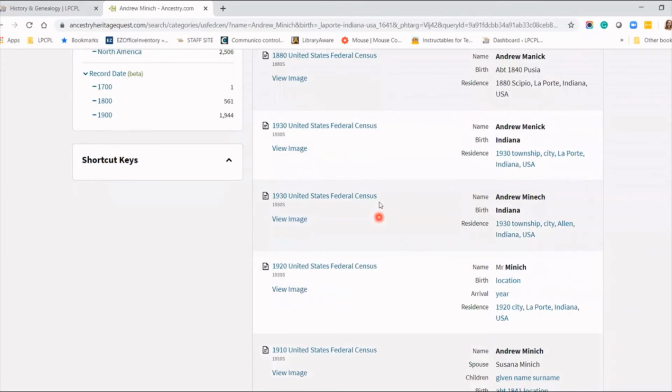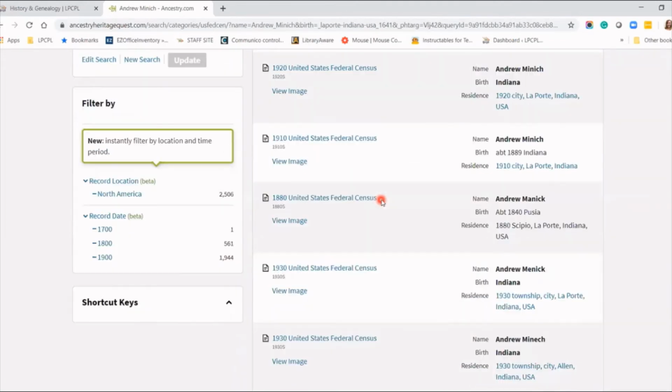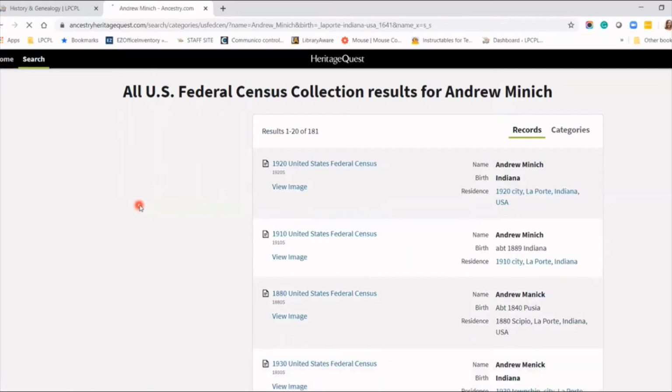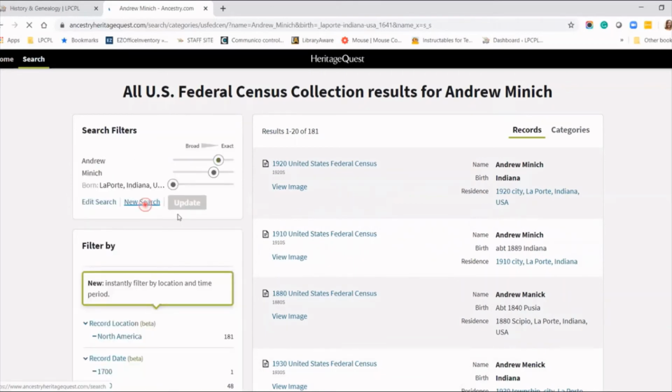All right, so I'm going to perform another search here. I'm going to go back. These search filters in the top, if I have them all the way on the left, they're very broad. If I drag them to the right, they're more exact. So that's a way that you can limit and filter your search if you don't want to update the more specific information. But I'm going to go ahead and do a new search.